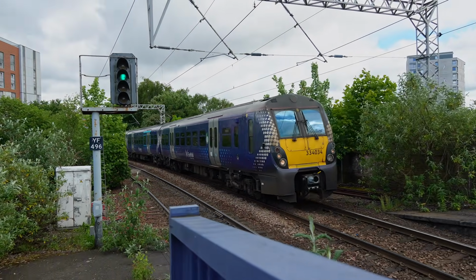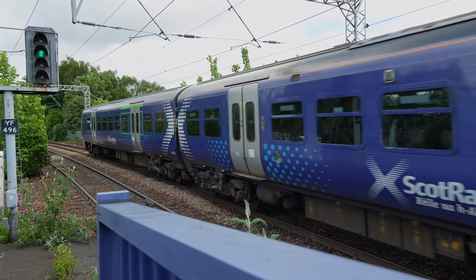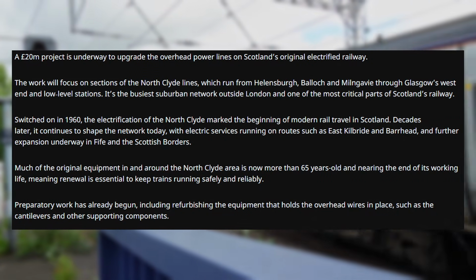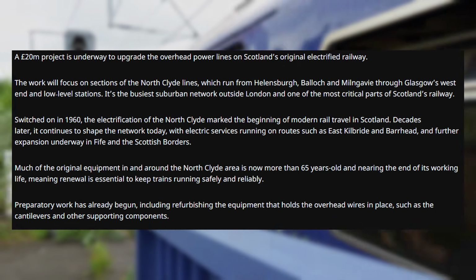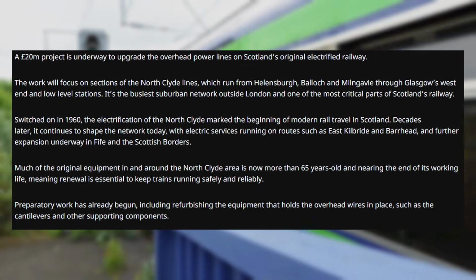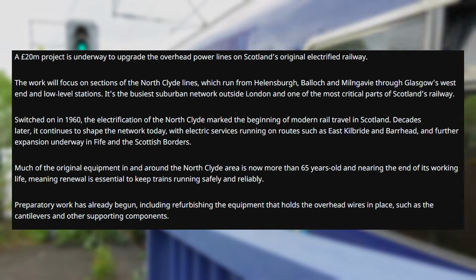Next up is a significant investment in Scotland's oldest electrified railway. Network Rail has already begun a £20 million programme to renew sections of overhead line equipment on the North Clyde line. This infrastructure dates back to the 1960s, meaning many components are now around 65 years old and reaching the end of their operational lifetime.